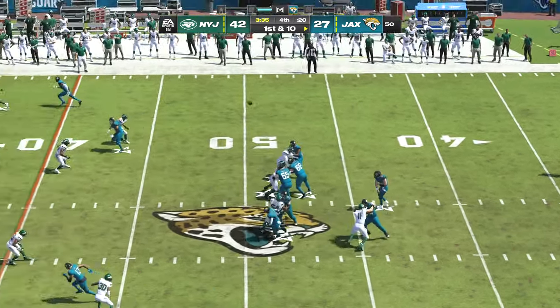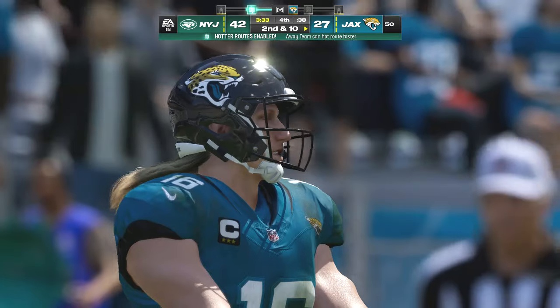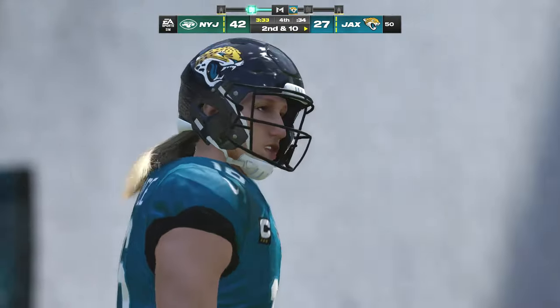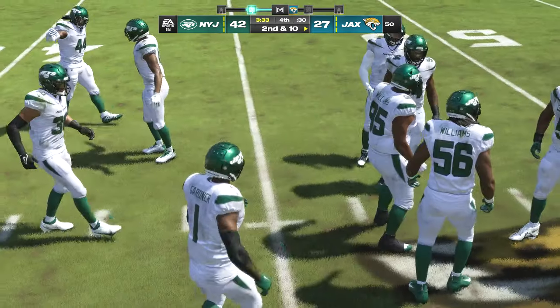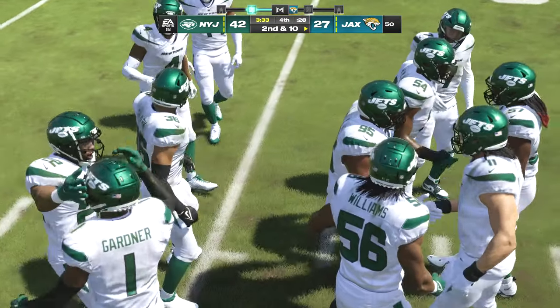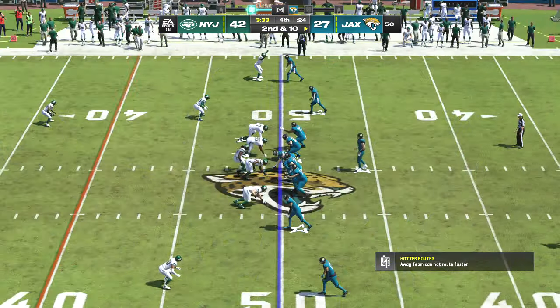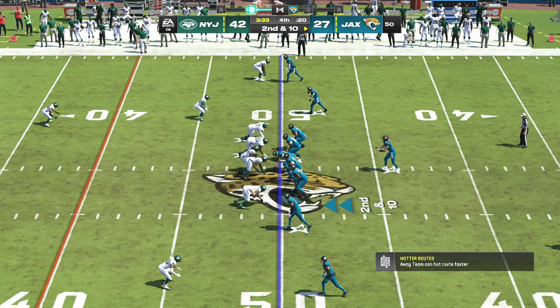From midfield now, Lawrence. And his throw here's incomplete. Well, they've been back on their heels a little bit here in this drive, but a chance to exhale just a little bit there with incompletion on first down. Now they have to gear up, try and get 2 more stops, and escape this drive. So they'll come up after the incompletion for 2nd down.